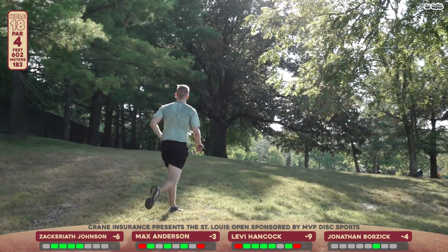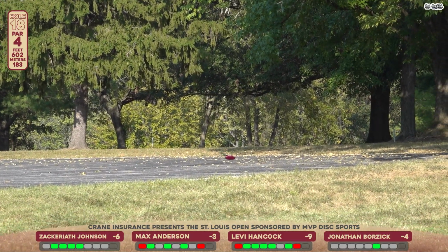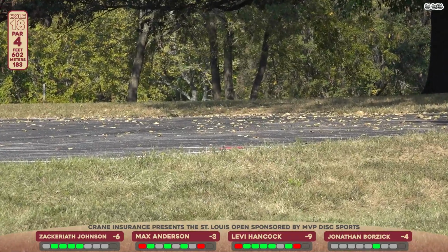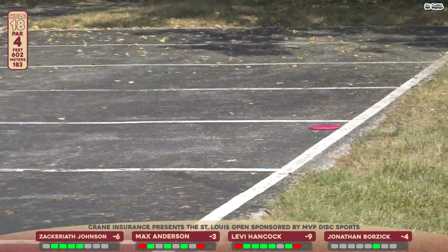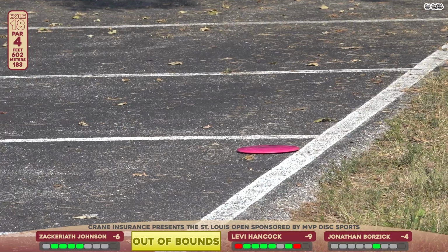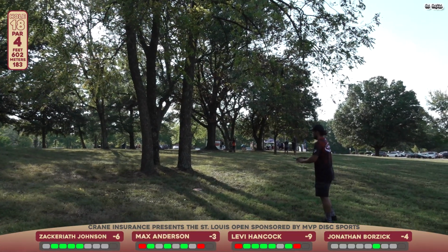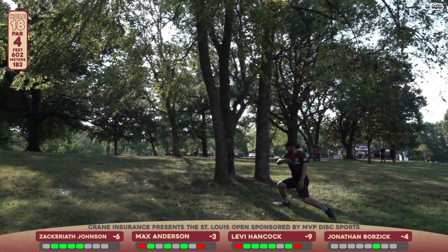Looks like it kept going. Stay in bounds. Oh, go. Push, push, push, push, push. Not going to be in bounds. Close. Yeah, looks like he is. Yep, out of bounds. Close. Almost had enough juice there on the side, on the parking lot. And he's going to have a little work to do to get up and down from there.